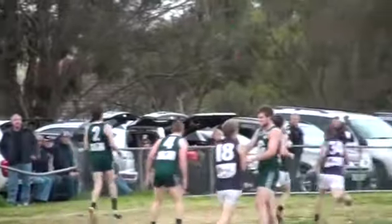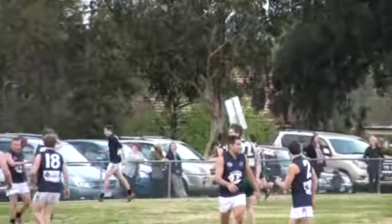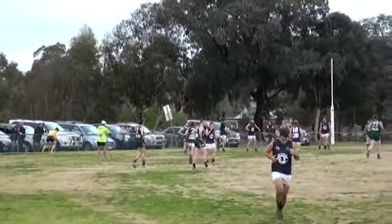Good work by Bonjetti to release Lindstrom. Deep on the boundary. Kick from Lindstrom is over the head of Dornoff, trying to pick it up on the last line of defence. Nice work, Brenton Keating. Could be deliberate. He handballed it straight at the boundary line, but it's not going to be paid. It's going to be a throw-in deep in the forward pocket here for Greensborough.